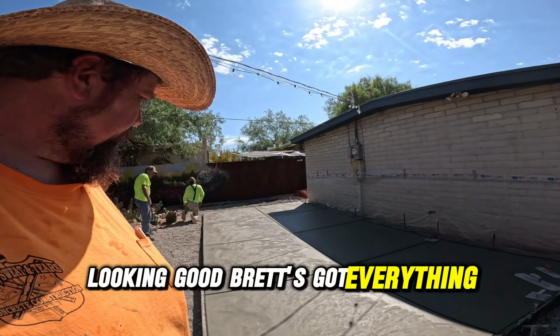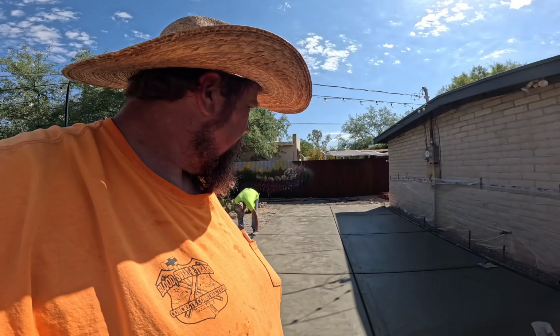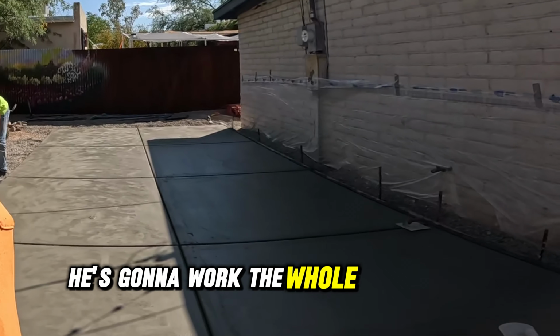Looking good. Brett's got everything sweated up to here, and then he's got to work the whole shaded area here.